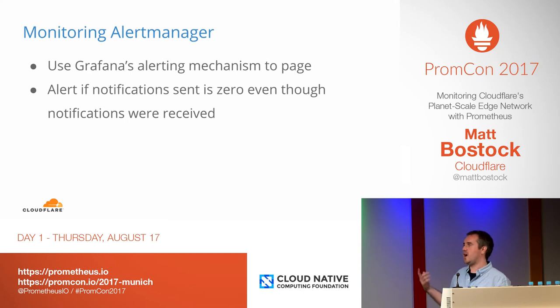In terms of monitoring Alert Manager, how do you know when Alert Manager is down? Well, we use Grafana's alerting mechanism to page. This is the only case in which we use Grafana's alerting mechanism, because most of the time we want to use Alert Manager and consolidate around that. But we found that this is really useful. So we can get Grafana to send us a page through PagerDuty if Alert Manager stops sending us alerts when it's still receiving alerts.